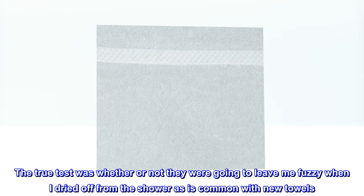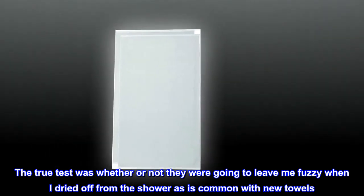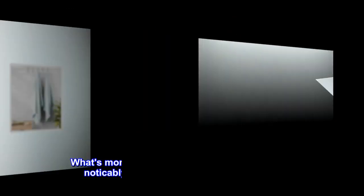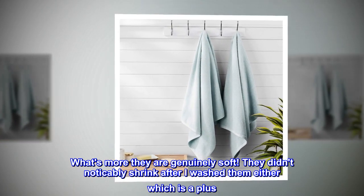The true test was whether or not they were going to leave me fuzzy when I dried off from the shower, as is common with new towels. They didn't. What's more, they are genuinely soft. They didn't noticeably shrink after I washed them either, which is a plus.